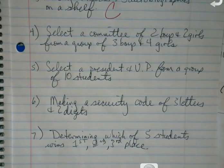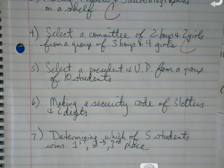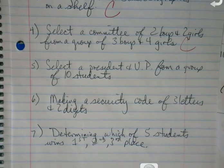Select a committee of 2 boys and 2 girls from a group of 3 boys and 4 girls. Yeah, because if I pick Ben and Jack or Jack and Ben, again, it doesn't matter in this case. It will sometime, but it doesn't right now.